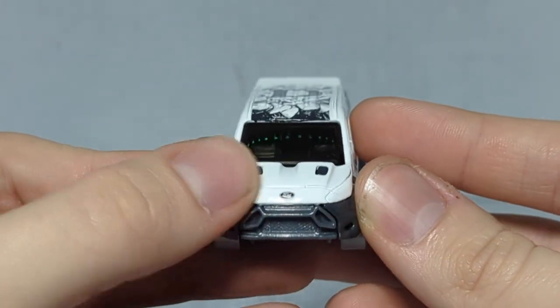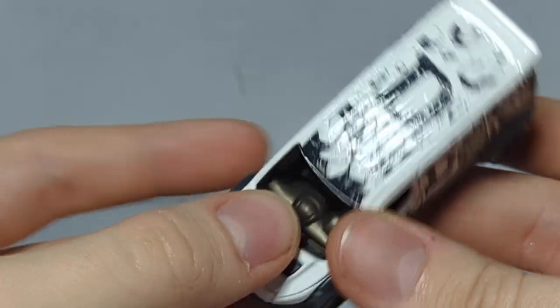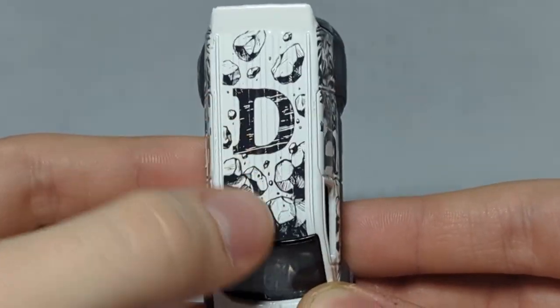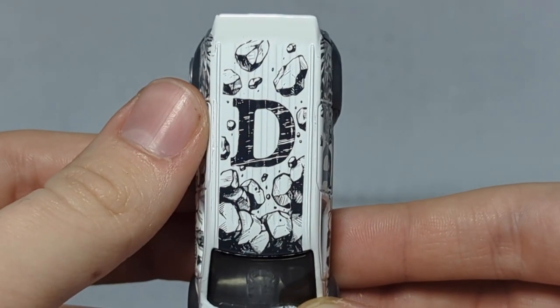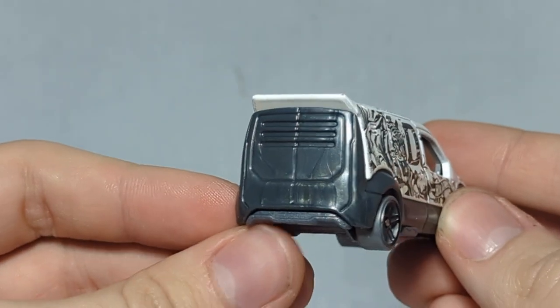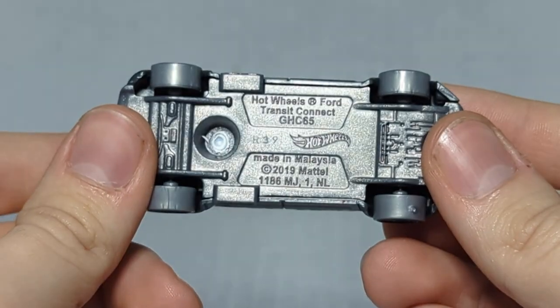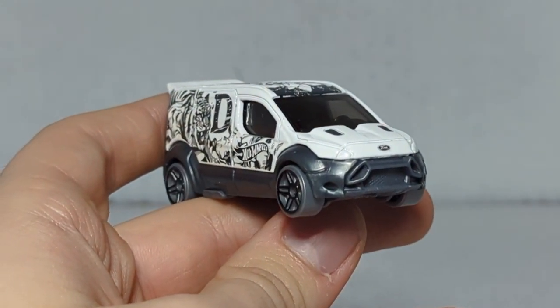The front has the Ford logo, which is an improvement over all of the other vehicles that we've seen so far. And then the top has the D written on it with all of the rocks, as you can see here. I love that so much. It just looks so good. Love the pencil sketch aesthetic. It looks nice. Delivery doors on the back. There is the bottom. And that right there is the Ford Transit Connect by Hot Wheels, the letter D.